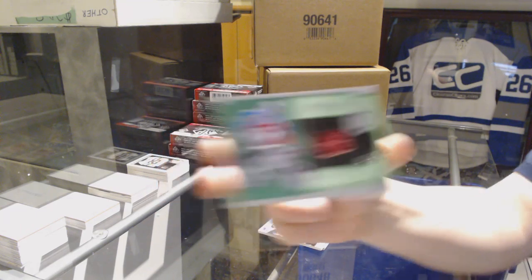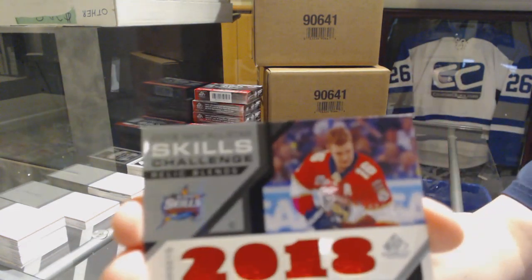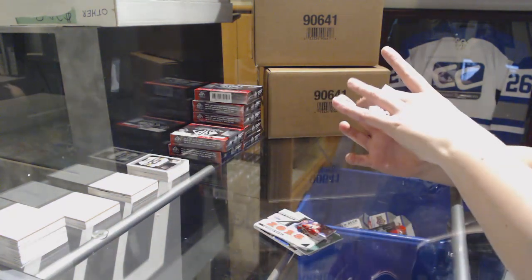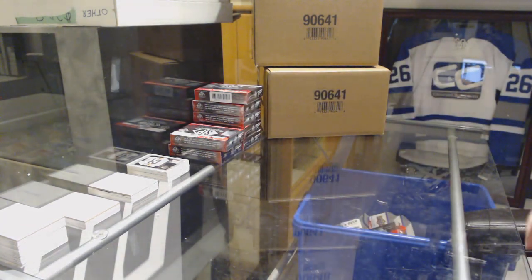Patrick Wagh piece of history jersey. Alexander Barkov skills challenge for the Florida Panthers. And an All-Star Skills Fabrics jersey of Zach Werenski for the Columbus Blue Jackets.